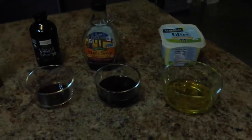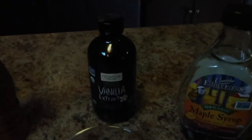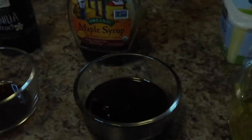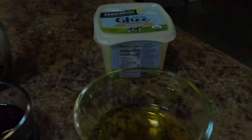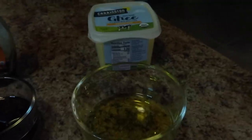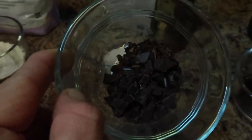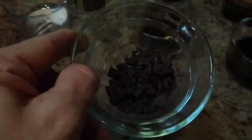Next up, we have our wet ingredients. We have vanilla again, about 2 teaspoons there. This version of the cookies are not keto, but they are paleo. I'm using maple syrup, about 1/3 cup there. That helps give it that brown sugar taste. We have the ghee, about 1/4 cup is all you need melted. Your chocolate chips, any variation you like. I have a sugar-free variation here, and I'm throwing those in.